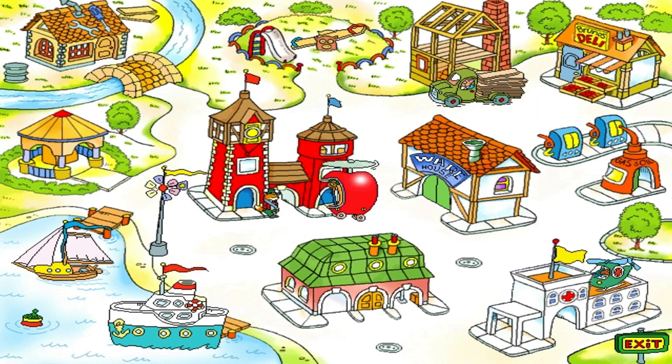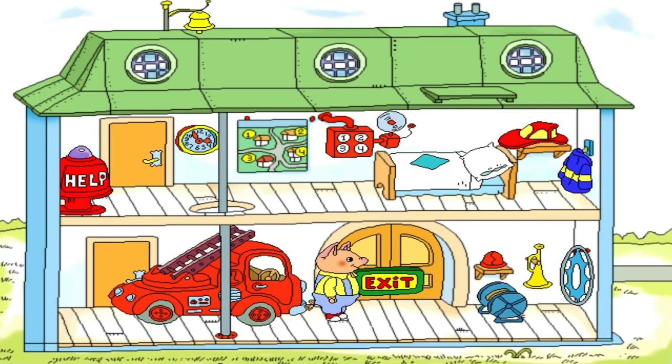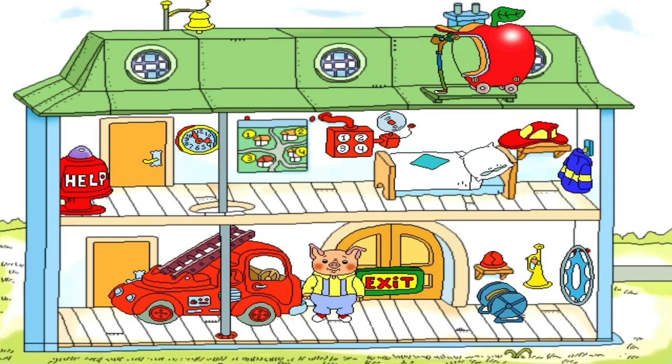How to play! The Fire Station! Another house on fire! Gotta go, gotta go, and put the fire out! Hi, Smokey! Can I help you get the fire in? That would be great, Loli.